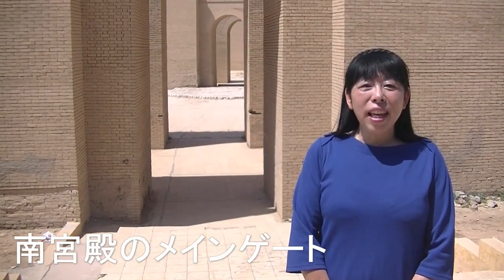This is the main gate of the South Palace in Babylon.